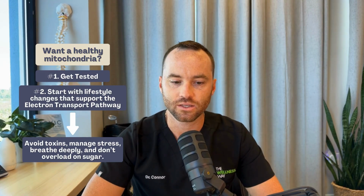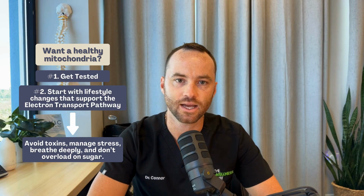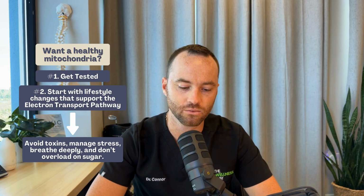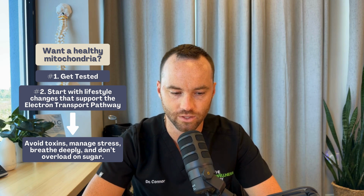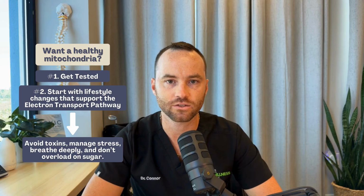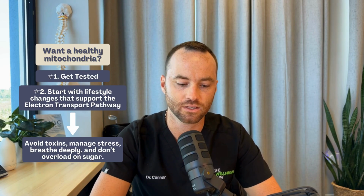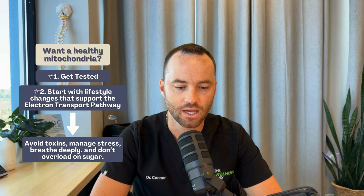A lot of toxins, a lot of drugs can have a negative impact on electron transport chain function. We don't need to get into all the drugs, but pesticides, herbicides, things like that can play a role there as well. So really making sure that we're avoiding toxic exposure within our lives. Aging is going to naturally slow down electron transport chain function as well. So doing things that just protect our aging, protect DNA senescence, things like that, super important.